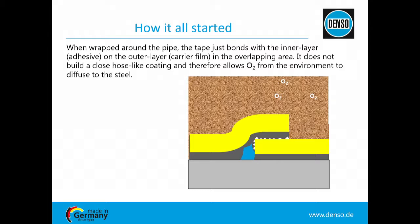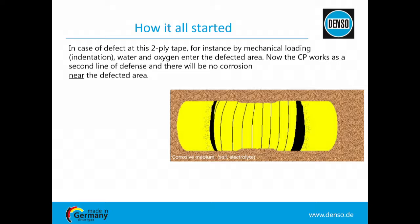So when looking in detail at this model, you can see that in the contact area of the adhesive to the plastic, to the carrier layer, oxygen and of course also water can diffuse in here and get in contact with the bare steel, therefore forming corrosion. This is the result in the case of two-ply tapes, for instance, when you have a mechanical loading, you can imagine by indentation during the lifetime in the buried situation.